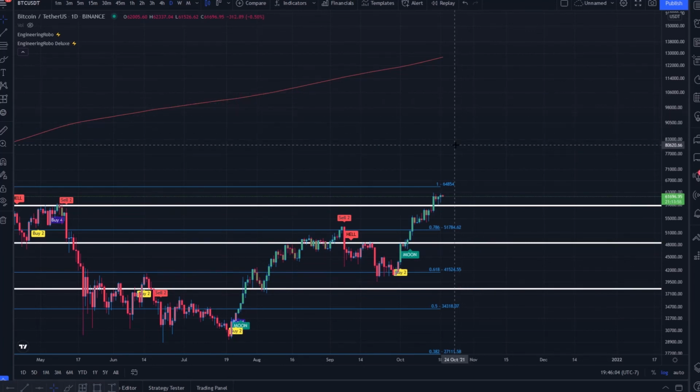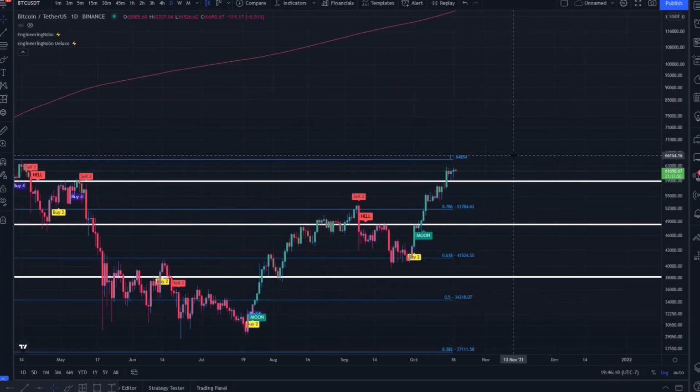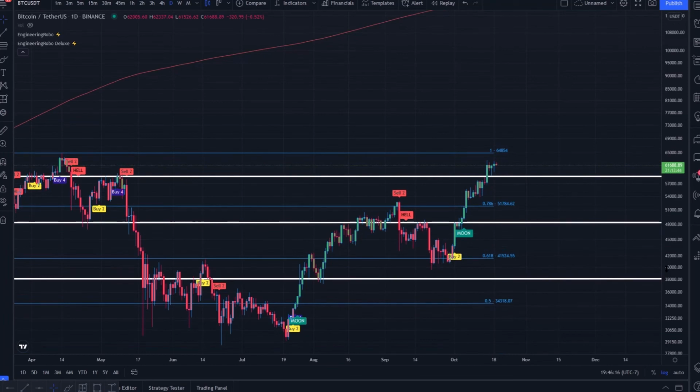Let me know down below what you're doing with Bitcoin. Are you bullish or are you bearish on price action? Are you selling at current all-time highs? Are you buying at current all-time highs? Are you waiting for the breakout, or do not care either way? Let me know down below what you're doing with your bag.